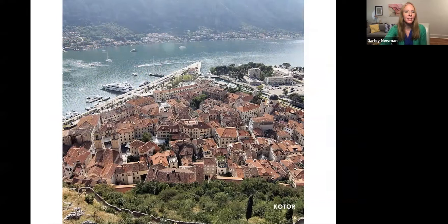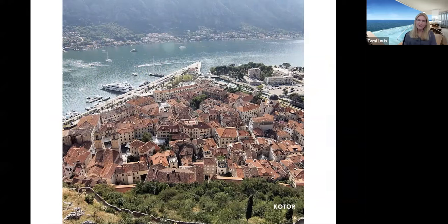This is actually Kotor, Montenegro. And I have to say, out of all the cruising that I've done around the world, you sail into this bay and you are absolutely mesmerized. You definitely have to be on deck when you sail into this bay. It is spectacular. This is a world-class destination. It's also a UNESCO World Heritage Site. It's a walled city. And one of the things that I did when I was there was I went to the seaside town of Budva. I highly recommend it. There's a very cool restaurant called Olive. But this is a fascinating place.